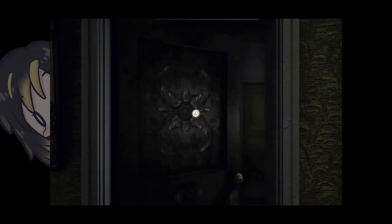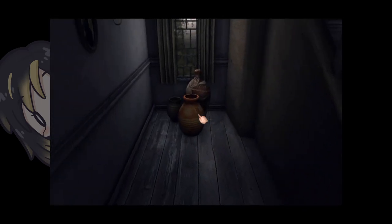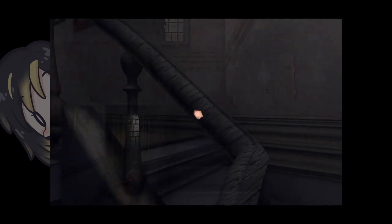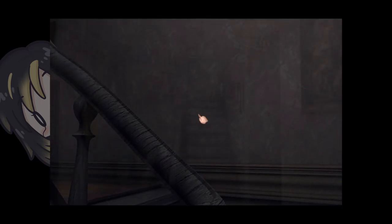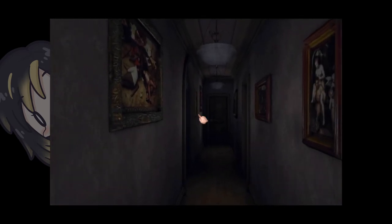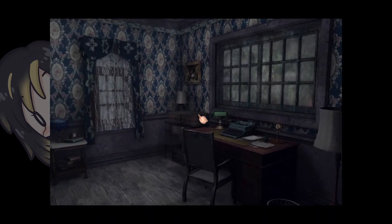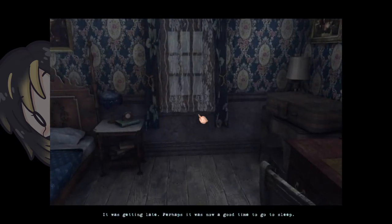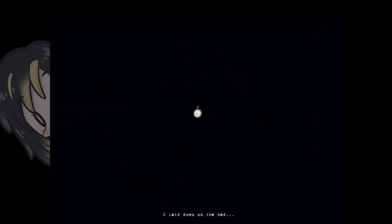It's getting darker. It is getting darker, holy crap. Sadly, we also don't have any oil, but we're gonna stock up tomorrow. So let's just go home, go to our bed. Take a nappy nap. It's getting late, perhaps it's now a good time to go to sleep. Yeah, I'll lay down on the bed.